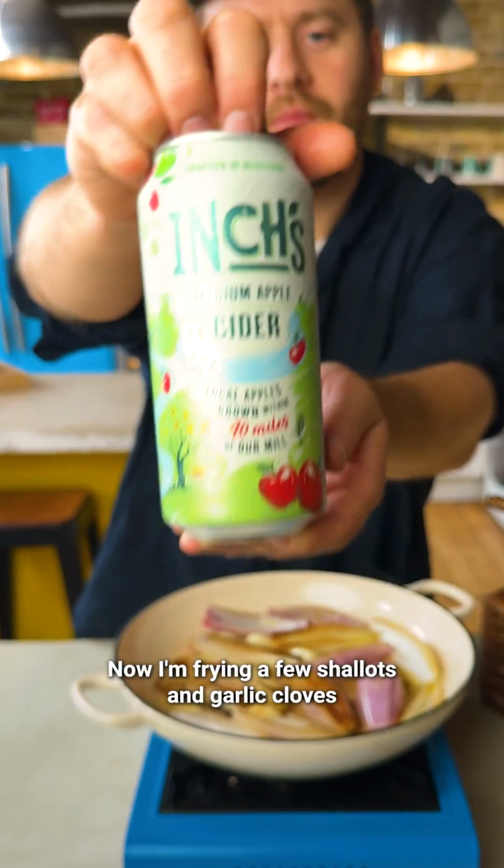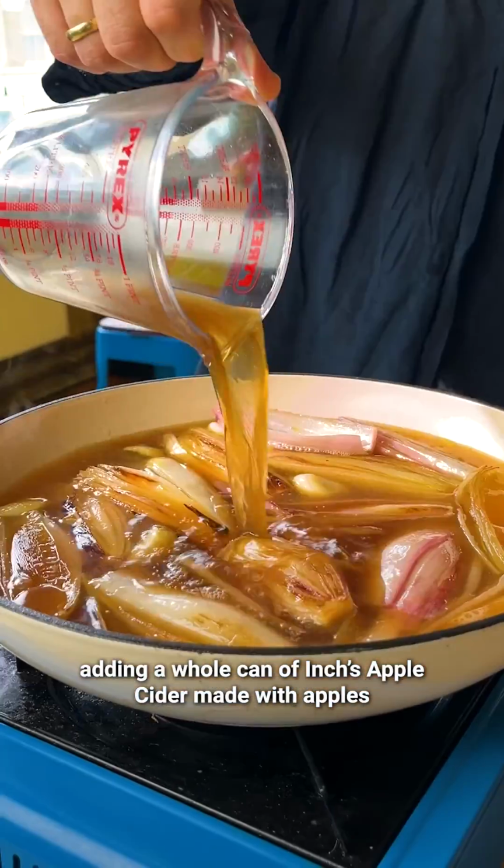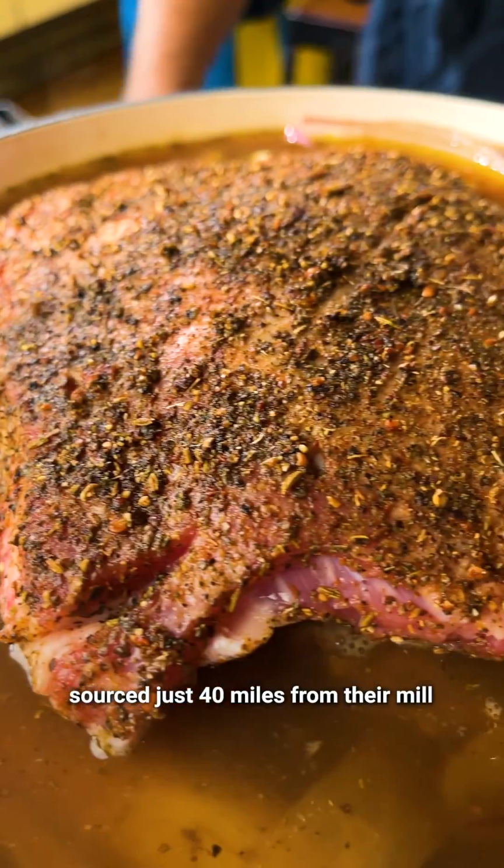Now I'm frying a few shallots and garlic cloves to get some colour before adding a whole can of Inch's apple cider made with apples sourced just 40 miles from their mill.